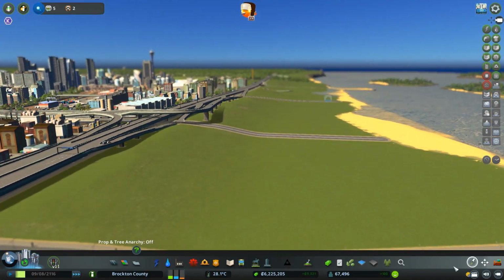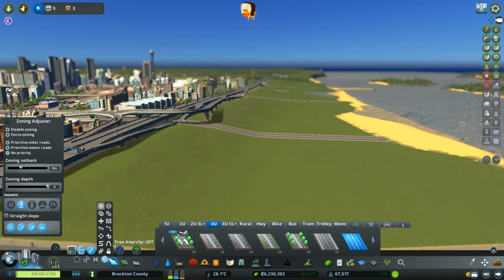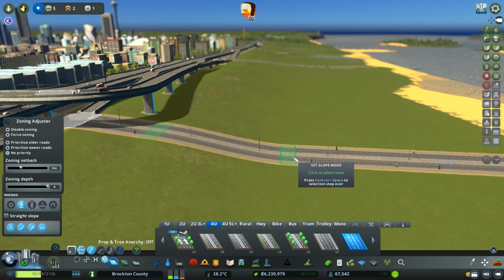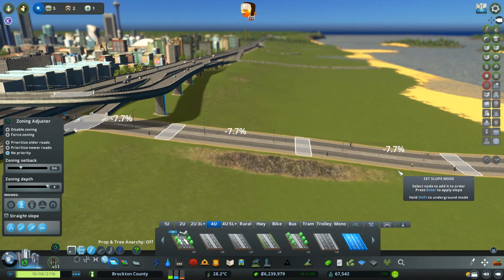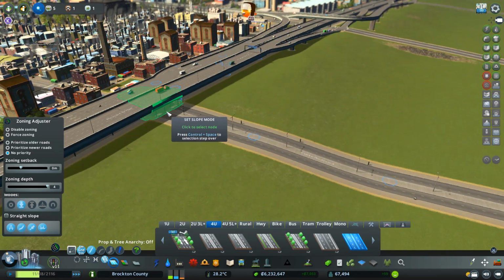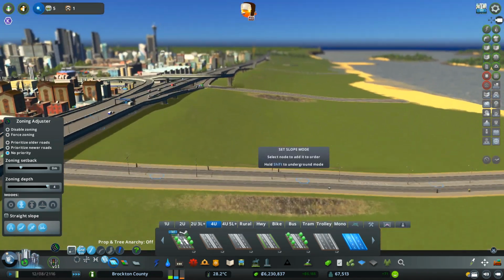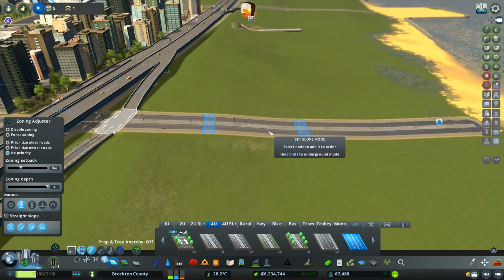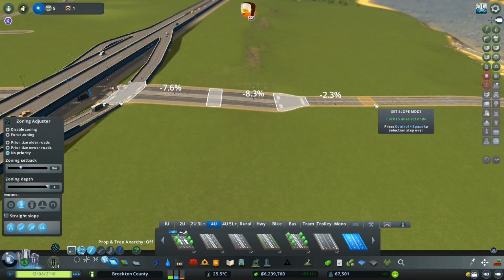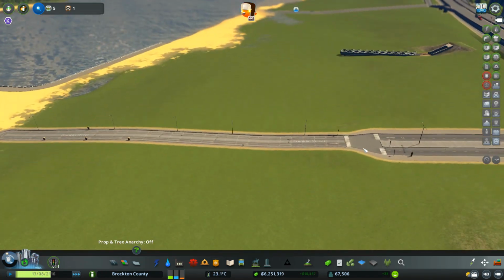Let's maybe think about doing some sloping work here. So we'll go into our multi-tool here, and I'll say from here, I want to slope it down to here. Let's see what that's going to do. It's not too bad. Okay, so we'll go from here down 4 is what we did, right? 4 total nodes. Okay, from here, 1, 2, 3, 4. And then from here. It's actually not too bad. A 6% grade is fine for some of these cars.